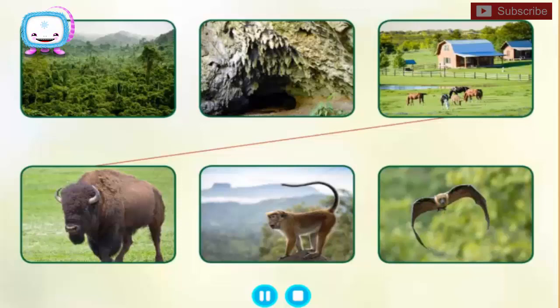2. That's a funny animal. What animal is that? It's a monkey. Where does a monkey live? A monkey lives in a forest. There are a lot of trees in the forest. 3. What's that? That's a bat. It can fly. Where does a bat live? A bat lives in a cave.